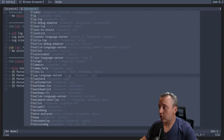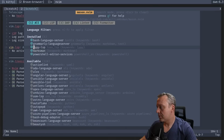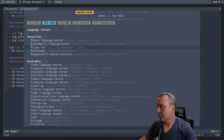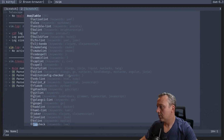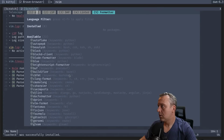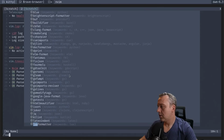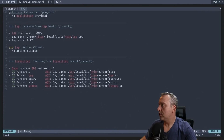Lua language server, Lua check, Lua formatter. I don't want to install a whole bunch of language servers though. Style Lua. Because the LSP is right here already. It seems redundant to do LSP. What about the DAP though? No, linter, Lua check. We could install the Lua check linter. And then formatter, Lua formatter. All right, cool. That should be good.